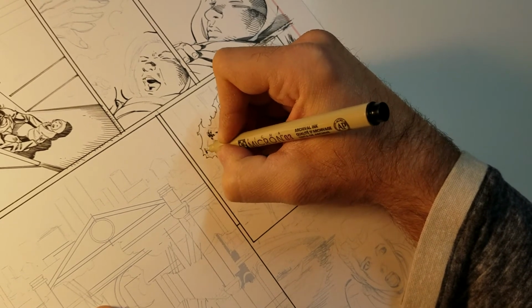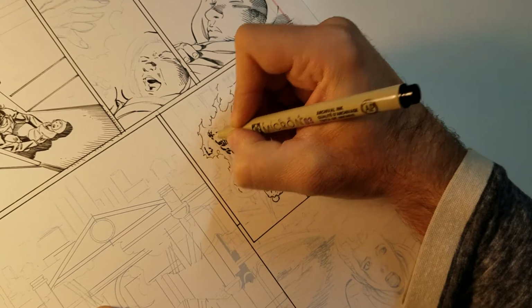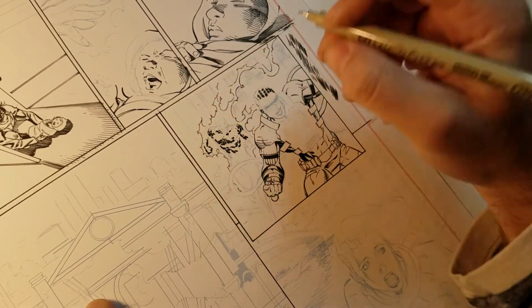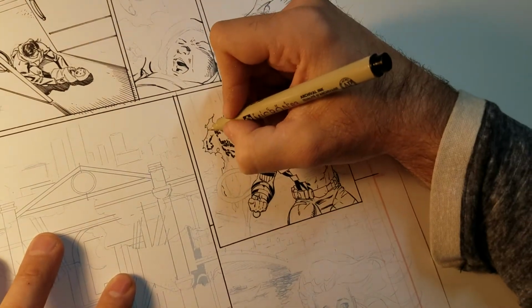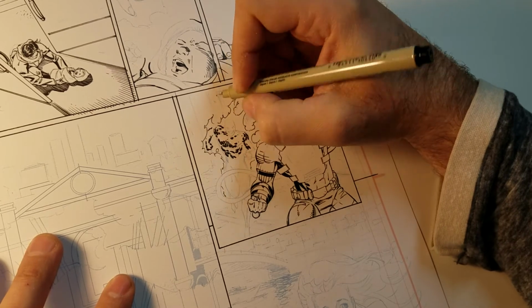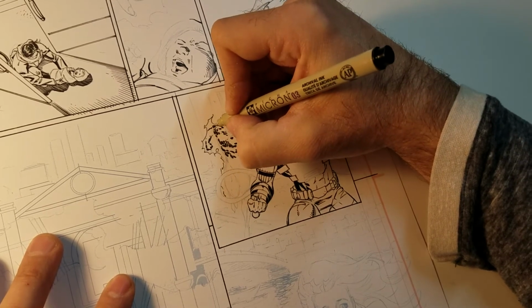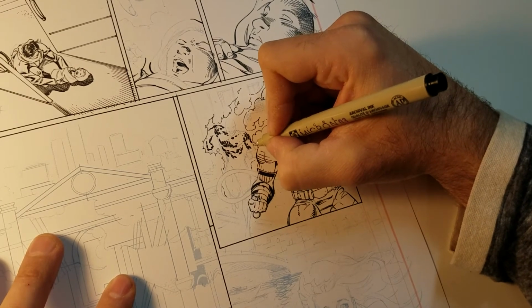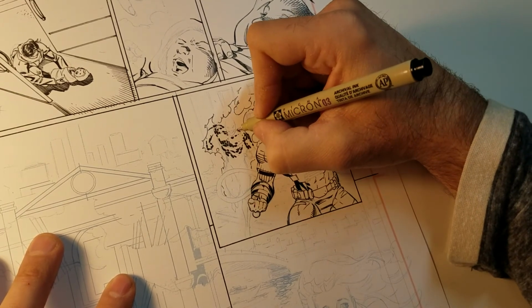And I was thinking too, he won't really even have an outline, like a typical drawing. Your mind has to fill in the blanks, because he's just a whole bunch of balls of flame looking stuff, man.